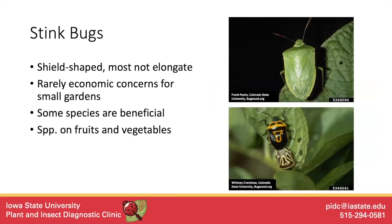Okay, stink bugs. It was really funny because when Alicia mentioned that I did my research on the brown marmorated stink bug, I had done this whole PowerPoint, or at least most of it. And I was like, I should probably add another insect to it. Like, what should I add? Couldn't really think of a good one. And then I was like, oh, shoot, I didn't even add stink bugs, which is what I know the most about.